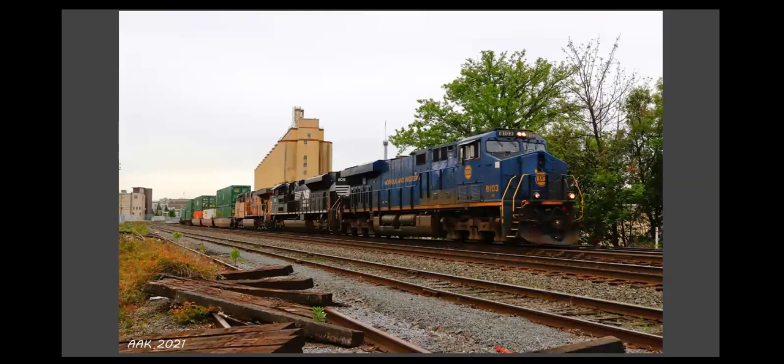So here again, this is a different encounter with the 8103. This is on NS train 212, passing the iconic Hershey plant elevators in Hershey, Pennsylvania, on Norfolk Southern's Harrisburg line.